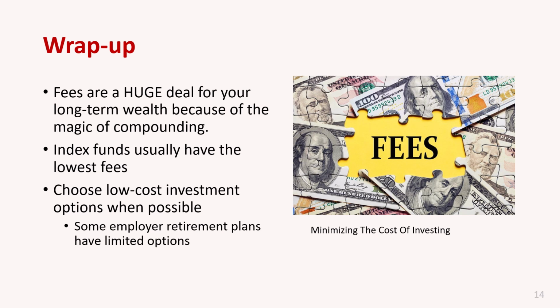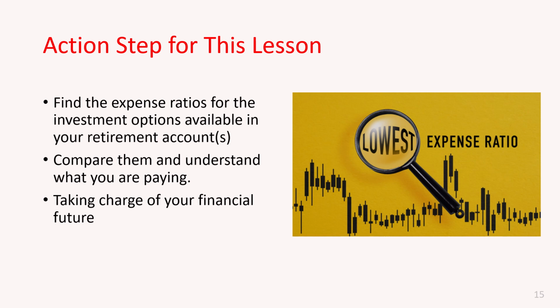However, some employer retirement plans have limited options. Therefore, it's important to understand what fees you have for these funds and what's available in your plan. I would like you to find expense ratios for your investment options that are available to you in your retirement accounts. Compare them and understand what you're paying.